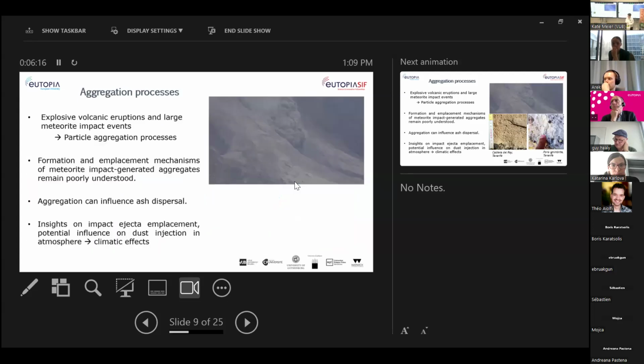And this aggregation process is well known to also occur during explosive volcanic eruptions. It's very well described and well documented, and aggregates have been classified, etc. But for meteorite impact aggregates, it has remained poorly understood. And ash aggregation is also used in volcanology to model, for example, to forecast ash cloud dispersal during an explosive volcanic eruption, because it can remove a significant amount of dust from the cloud.